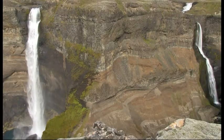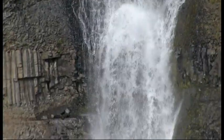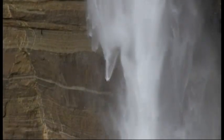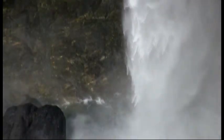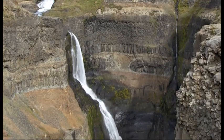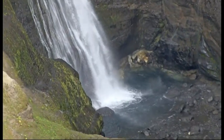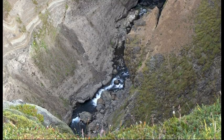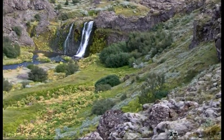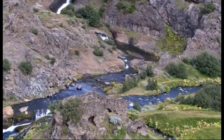Going to Þjórsárdalur. It's the second highest waterfall in Iceland. We go into Þjórsárdalur Valley, where the old Viking farm is, so you can see that, and then we start heading back into civilization.